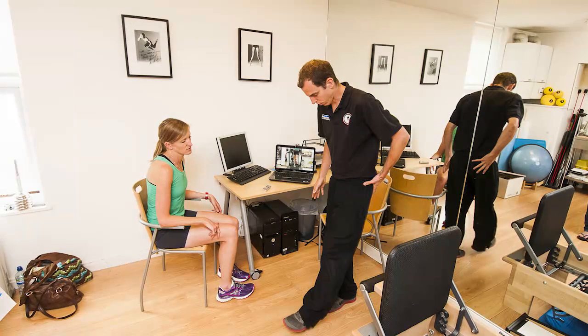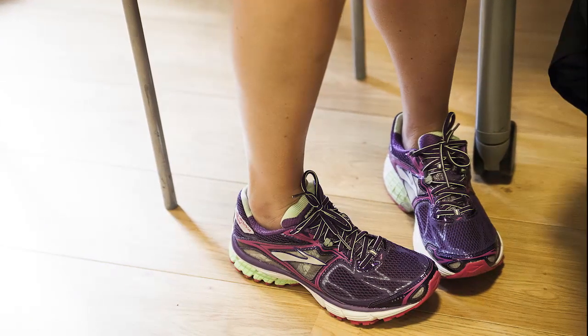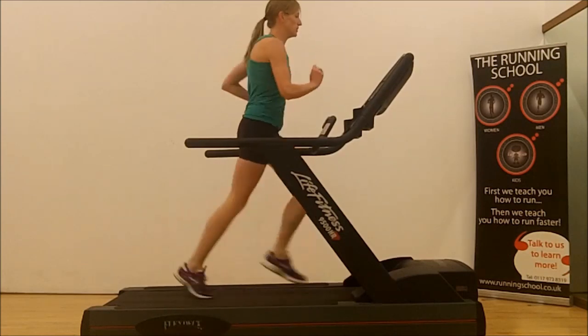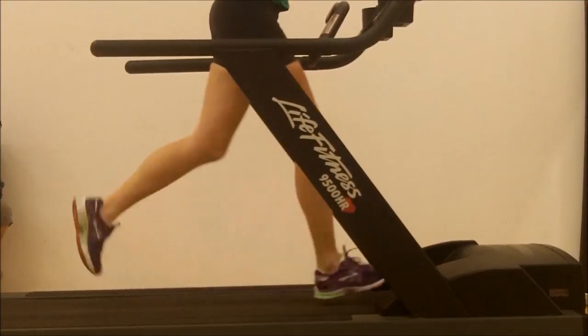The aim of the biomechanical analysis was to assess and identify Katy's running technique, looking at the potential risk factors for injury, as well as how she can improve her performance. So here on the first video, you can see from the side that Katy is a fairly good runner. She's got a flowing action and she's done plenty of running in the past. You can see she's pretty happy with what she's doing.